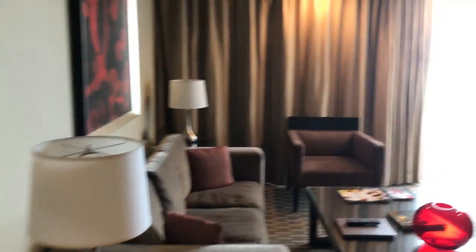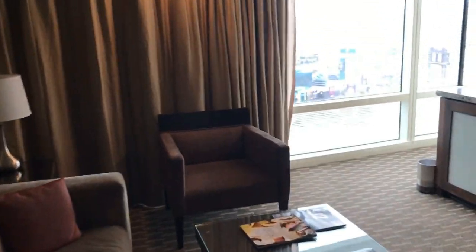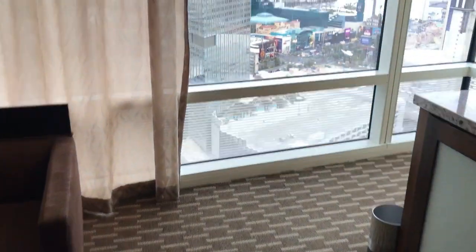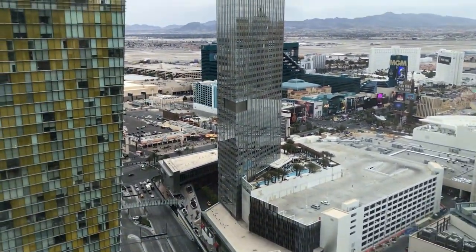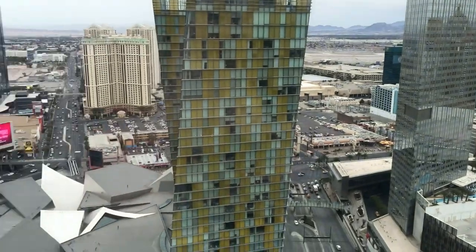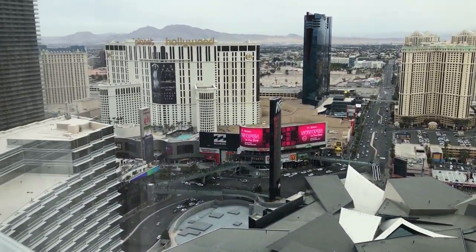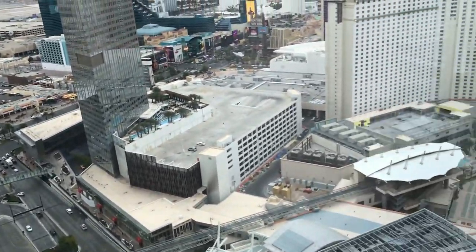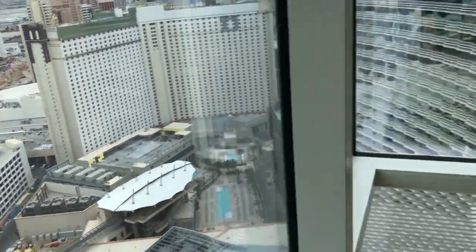My corner suite wasn't ready, so they gave me this little mini suite. Not a bad room. TV set, little living room, couch area. It's got a nice view of where I was staying yesterday. You can see the strip. Actually, a really nice view. This is an Aria Tower suite, but the smaller one.